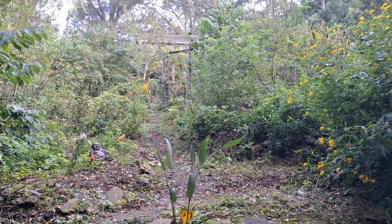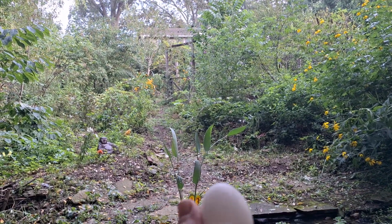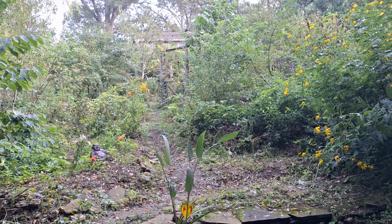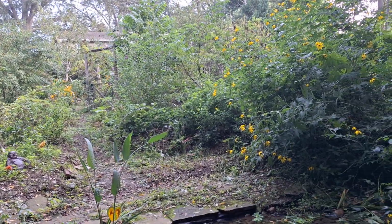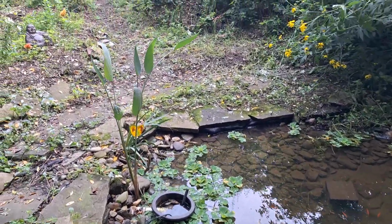Just finishing the morning meditation. I let the chickens out. Grab an egg to find the rest. I was going to do a video on what's edible here. Someone asked yesterday how much of our diet's from here.